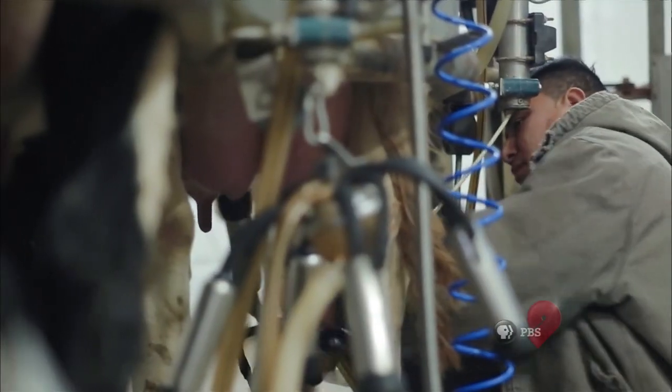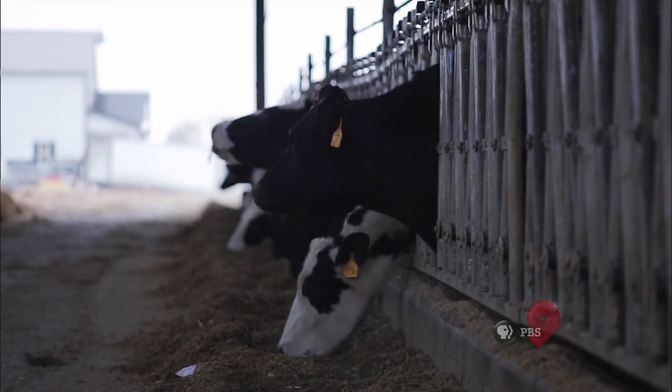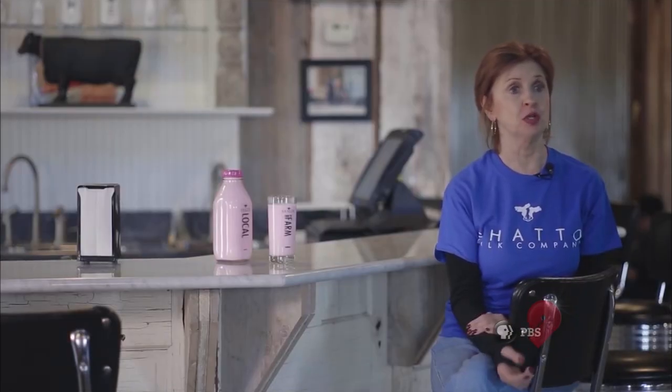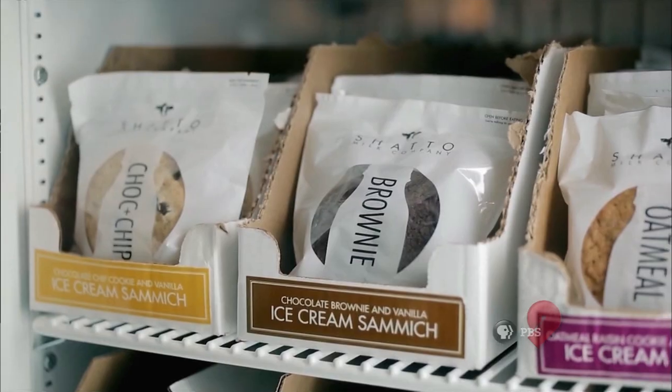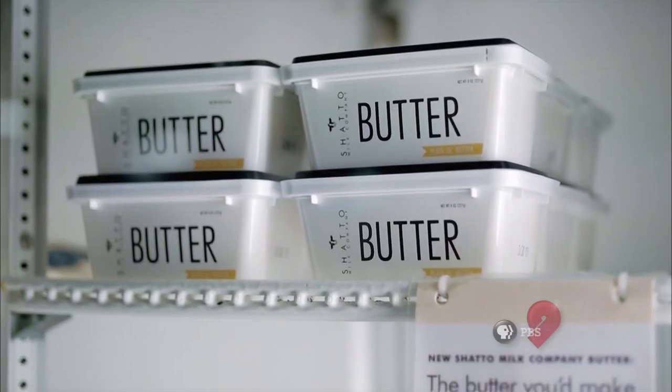We milk the cows, we bottle our own milk, and we sell directly to the consumer as well as to the local grocery stores about 100 miles from the farm. We have control of what they're eating, what any type of medication that they're given, and they aren't given growth hormones. I think that's a very important thing. We utilize all of our product. We now make butter, cheese, ice cream, and ice cream sandwiches.